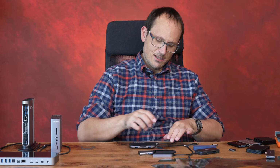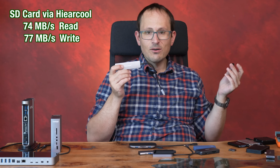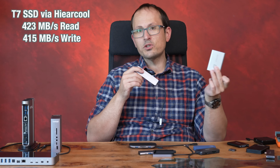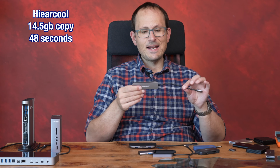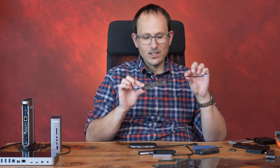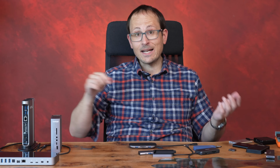So firstly, the Hiearcool single plug unit. For the SD card, that got 74 and 77 read-write, and on the T7, it got 423, 415 read-write. It took 48 seconds to do the transfer from the T6 to the T7. Now, that's all middle of the pack, okay in terms of speed. However, it got really hot by the second test, and I wouldn't be comfortable using that all day traveling, especially since I was in an air-conditioned house at the time, so for me, that counts it out.